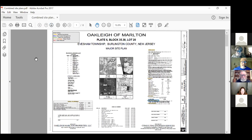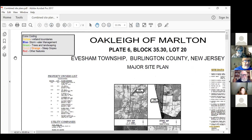In the upper left-hand corner, it says color coding. That's something that we added. When I say we, I mean Randy from Anjack. So you'll see in the next couple of sheets, she highlighted certain areas. She uses yellow for the wetland boundaries, blue for stormwater management, green for trees, peach or orange for steep slopes, and red for other features. So as we go to the other plans, you'll see those colors. So that's something that we added.